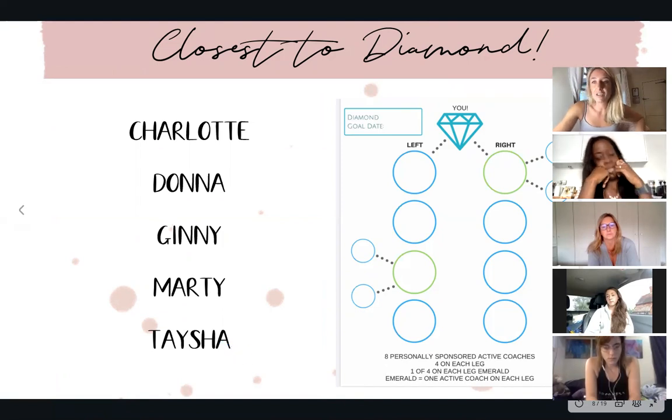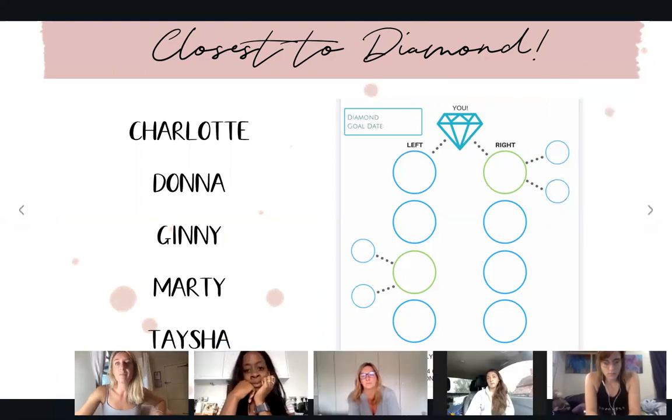So this is just for you guys to see. I don't want to overwhelm you guys who are new, but really just so you can understand, Emerald is these two. And to go Diamond, you would have 4 each side, and 1 each side needs to be Emerald. So really, I think a lot of the time people are like, but I don't know loads of people that want to build a business. Most times, certainly for me, you can build a Diamond with 1 working coach.